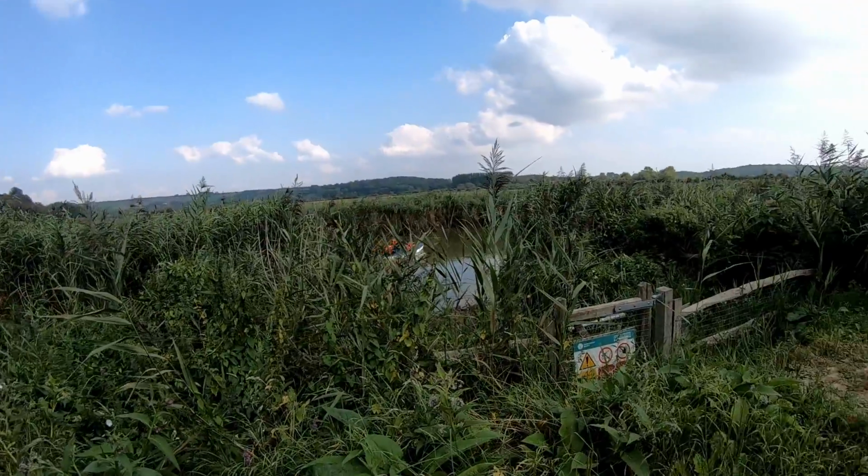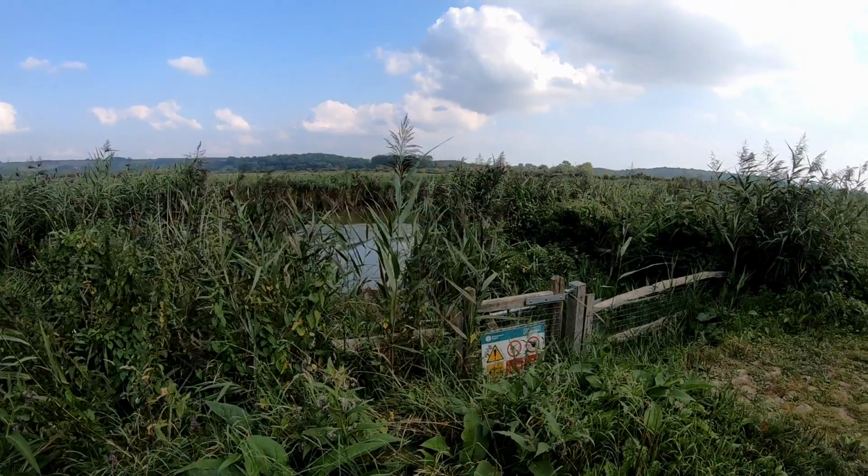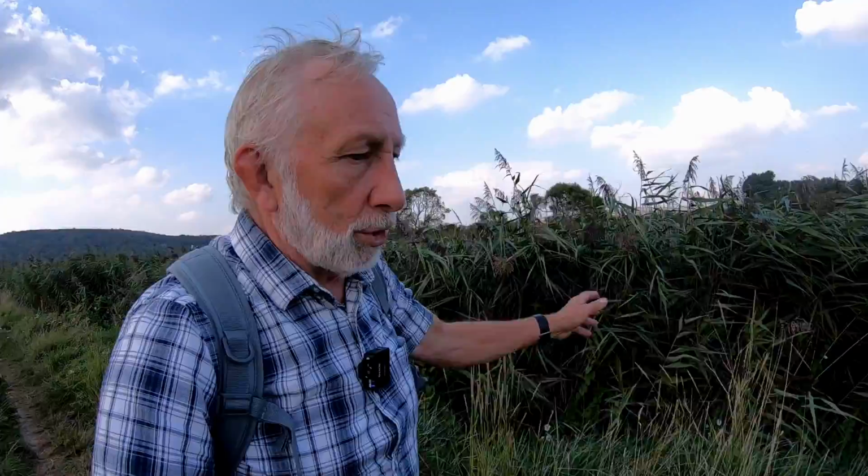Oh, look. Messing about on the river. We're still going. The river's still to our left. And there's still lots of rushes there. Reeds, rushes. You know what I mean.